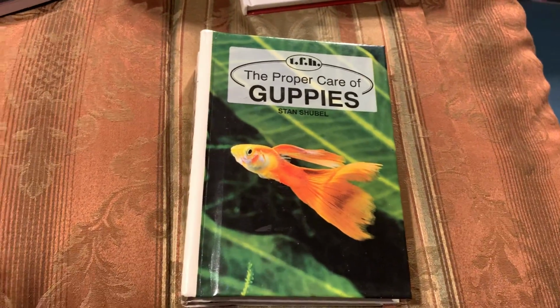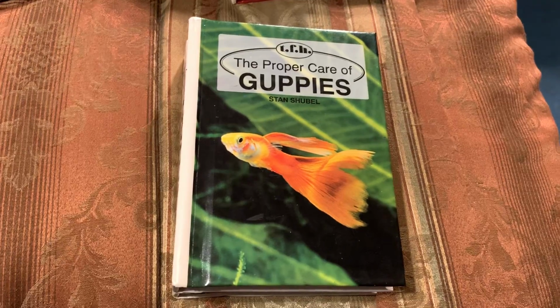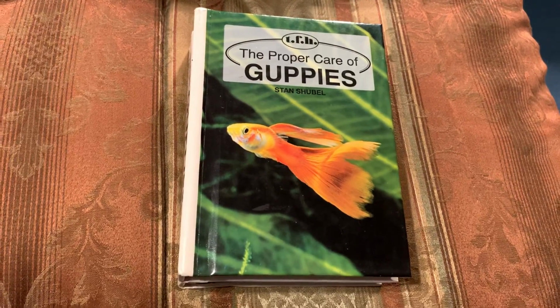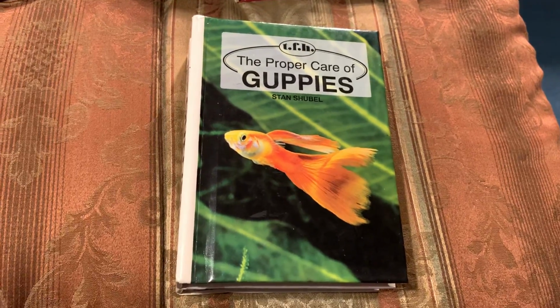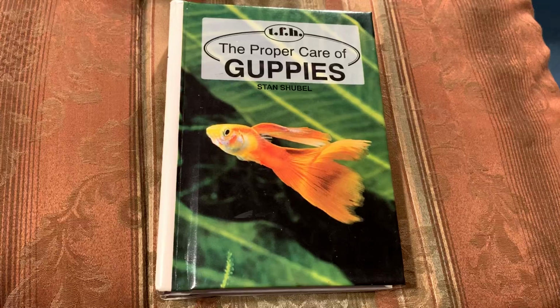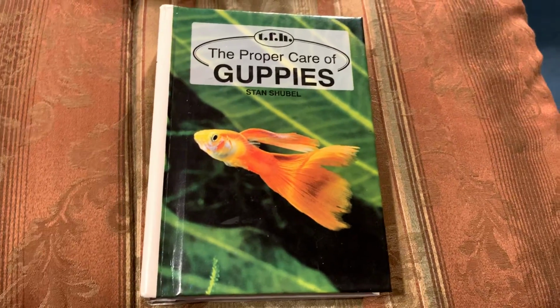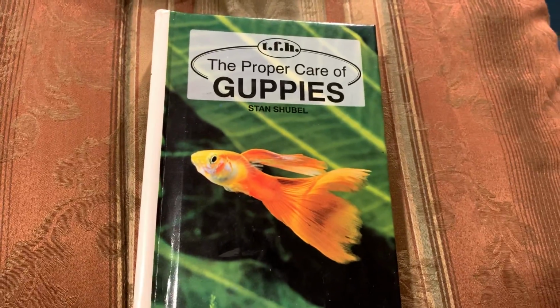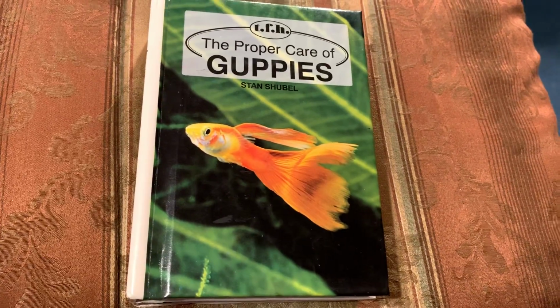The thing with the Guppy books is there's quite a few that are kind of for beginner level, and there's other ones that are for more advanced. This one would be for a little bit of both, mainly advanced though. It's an excellent book. Came out in 1995, long out of print from Tropical Fish Hobbyist, and it's by Stan Shubin.